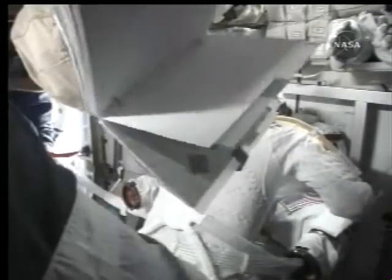The spacewalk officers in mission control in the space station flight control room report good biomedical data, awaiting initial communications checks. Still waiting for the EMU data.